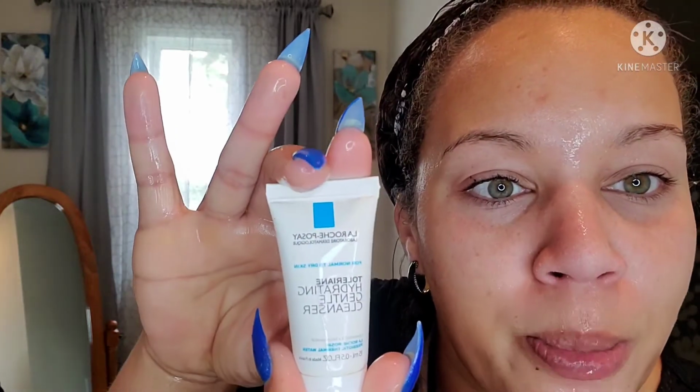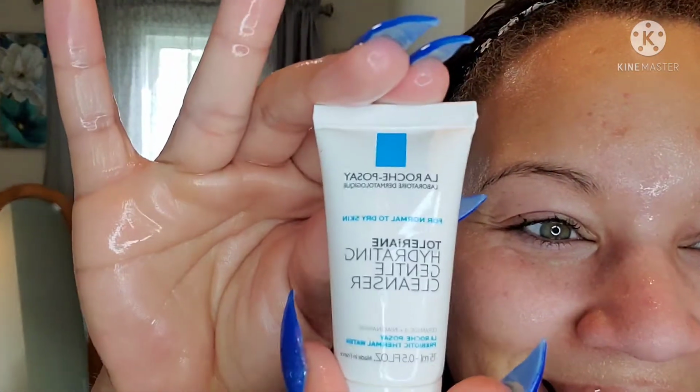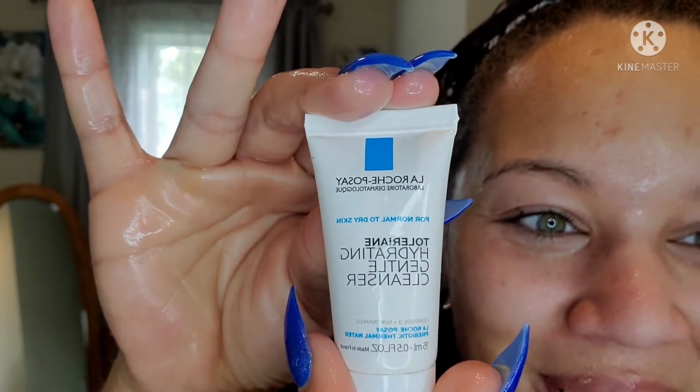Okay, now I'm going to go into my second cleanser. This is more of a hydrating cleanser. It's the La Roche-Posay. I don't know how to pronounce that word. It's Cellular. I don't know. It's the second one, hydrating gentle cleanser.